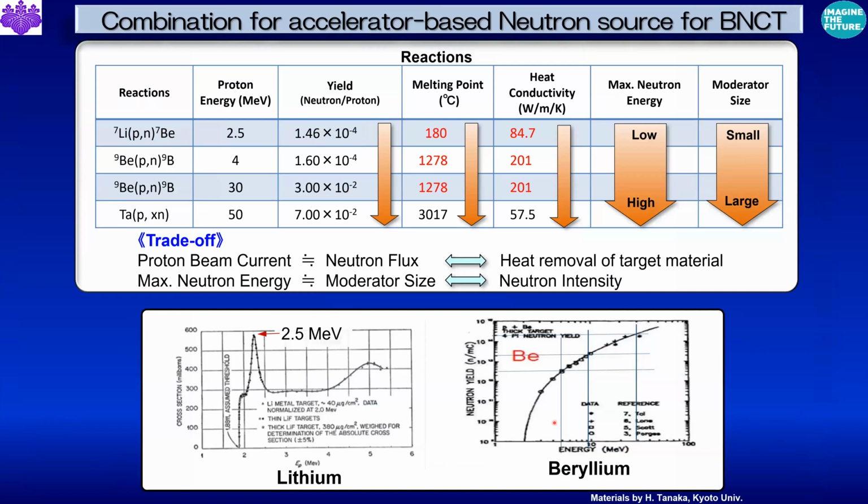So this slide shows the combination of accelerator and target material applicable to a BNCT device. This is a similar figure already shown by Dr. Nakamura Sensei, so I will introduce it again. First, the target materials. There are some target materials such as lithium, beryllium, and tantalum, which have the potential for neutron generation by the reaction with charged particle irradiation. In current accelerator-based neutron sources for BNCT, lithium and beryllium are usually used.